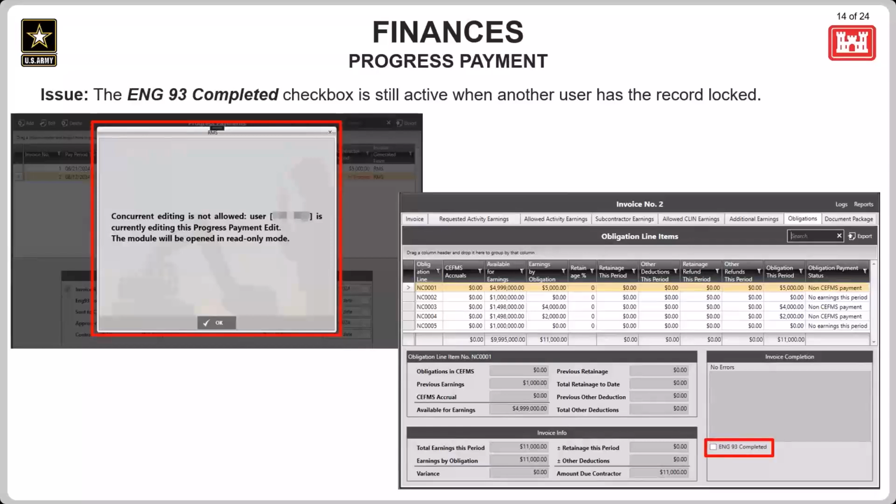the ENG93 completed checkbox seemed to still be active, even though this should show as read-only since someone else is making the edits to the payment. And this has been resolved. The ENG93 checkbox will remain grayed out or deactivated when you're viewing a payment that someone else is currently editing, as it should be read-only.